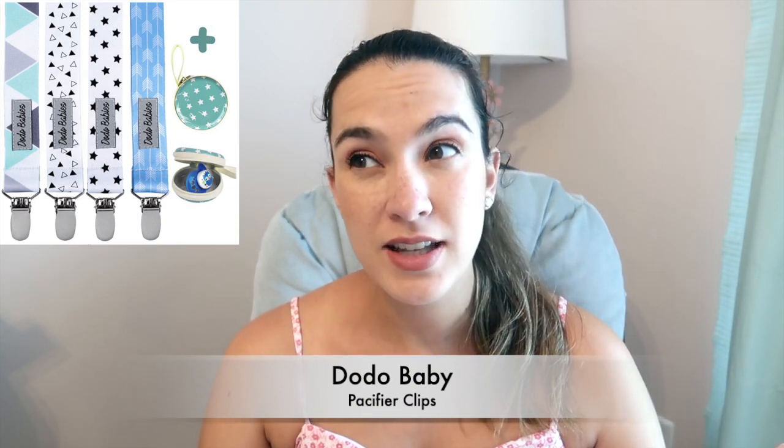A couple other things that we will be reusing that I recommend are pacifier clips and the cup, what are they called? Cup savers. So pacifier clips, a lot of people have heard of them. You clip it on the baby, on the stroller, what have you. So when the pacifier gets out of their mouth, it still is in the vicinity and not on the floor. So we're reusing those. We got a couple new ones from a baby shower gift as well. And then the cup savers are a strap that goes around their sippy cup or bottle. So if they throw it down, it stays on their high chair or their stroller or car seat, what have you. So we will be reusing those as well.